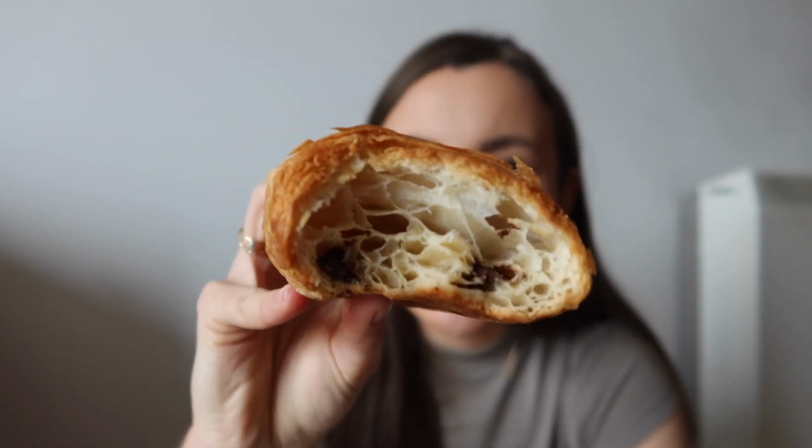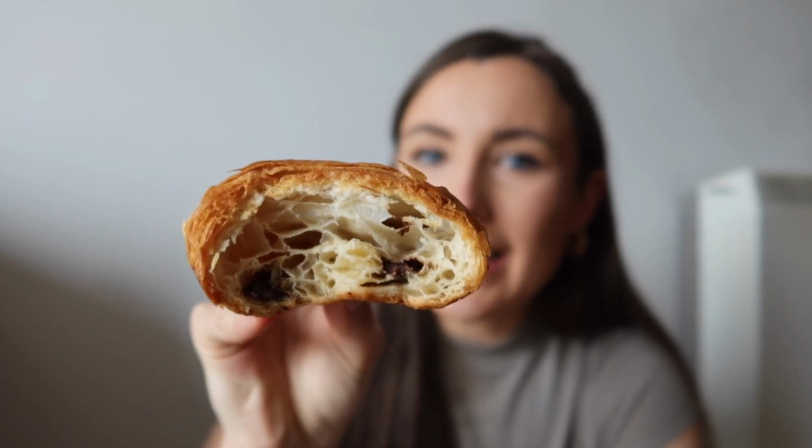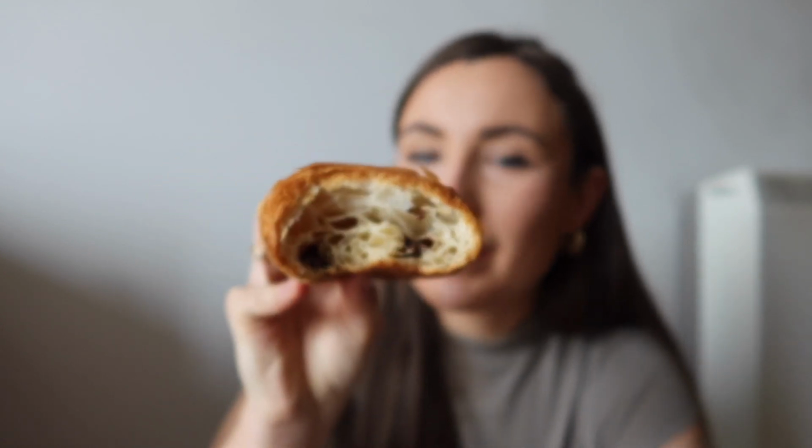So this is what it's like inside. Really nice flaky pastry on this one. There isn't that much chocolate. I mean, personally, I would prefer a little bit more because I do have quite a sweet tooth. But overall it is really nice. The chocolate is that same sort of chocolate that I was saying that I don't really like. It's got a little bit of bitterness to it. I feel like they just need to fill them with Nutella or Dairy Milk or something, and that would be right up my street.